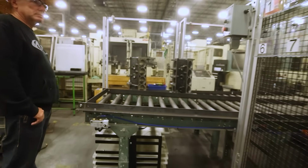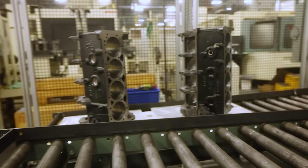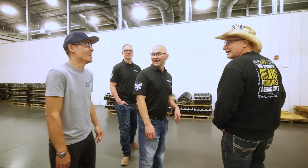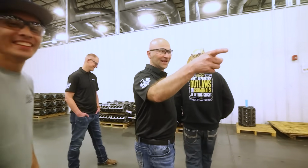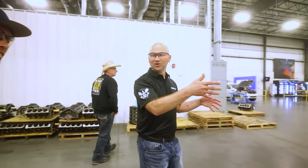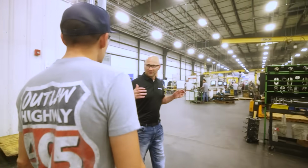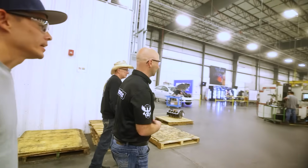Luckily, they put controls in there to stop guys like me from breaking it. Yes, that's the evolution, right? Over time, going from old school to designing it in house for efficiency.